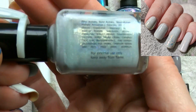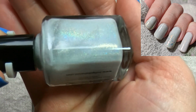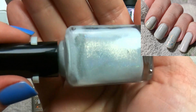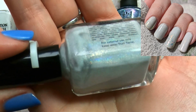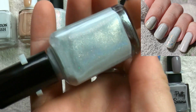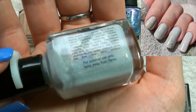Now, I believe the idea behind this polish was that it is a white holo. Now, if you have attempted to make polish, you'll know that white holos are very hard to make because of the fact that the holographic pigment is silver. So you are going to add color, whether you mean to or not, by adding the holo to a white pigment. So I'm not sure how she formulated this, but this was supposed to be as close as you could get to a white holo.